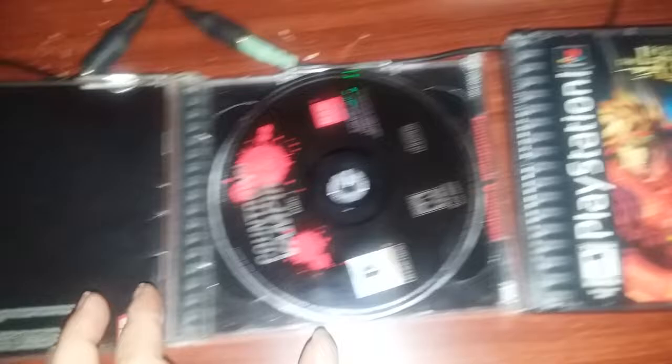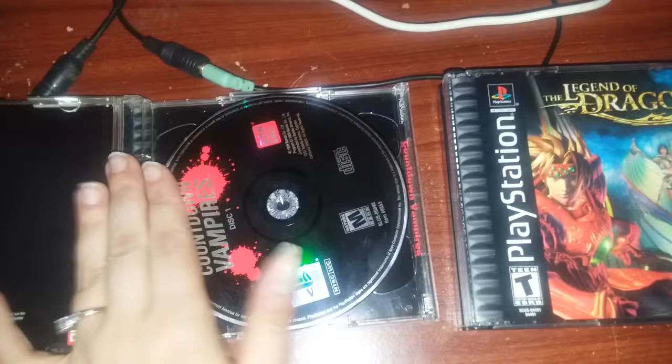And here are a couple of games that I've recently played on stream. I completed Countdown Vampires. This is the US version, so it's the more expensive one. And you can see it's all CIB, which is awesome. It's one of those really good bad games.